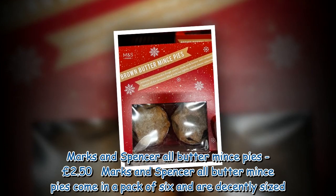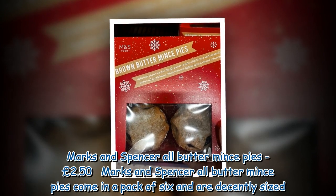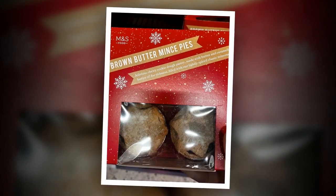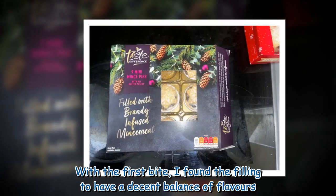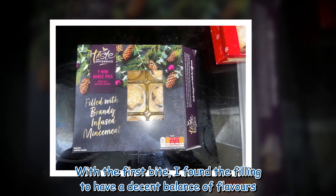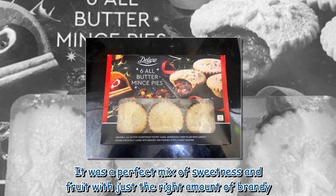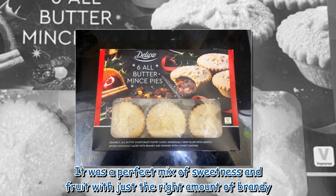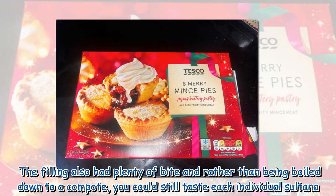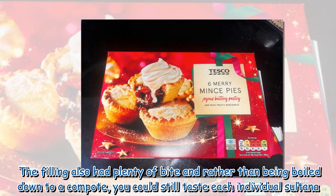Marks & Spencer All Butter Mince Pies, £2.50. Marks & Spencer All Butter Mince Pies come in a pack of 6 and are decently sized. With the first bite, I found the filling to have a decent balance of flavors. It was a perfect mix of sweetness and fruit with just the right amount of brandy. The filling also had plenty of bite, and rather than being boiled down to a compote, you could still taste each individual sultana.